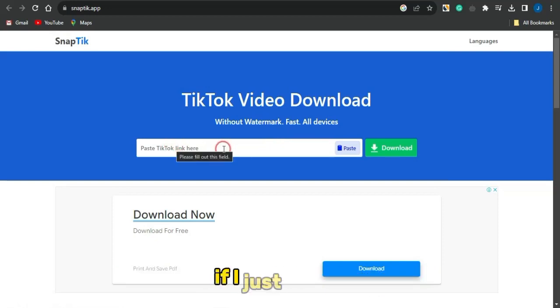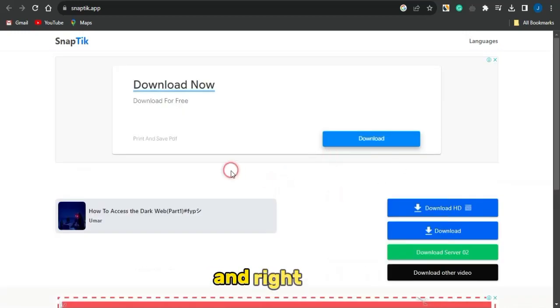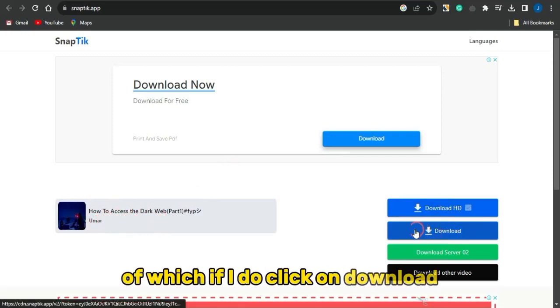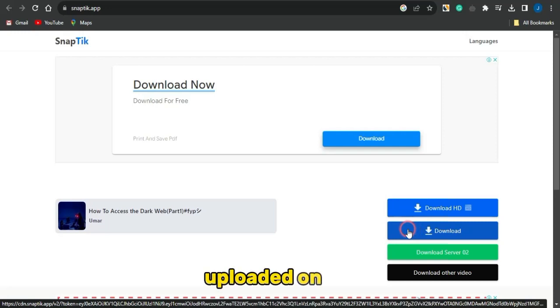And if I just select the Snaptick right there, I can then simply come right here, paste in that link, click on download, and right now you can see that this is the video right here, of which if I click on download, the video will be downloaded on my device.